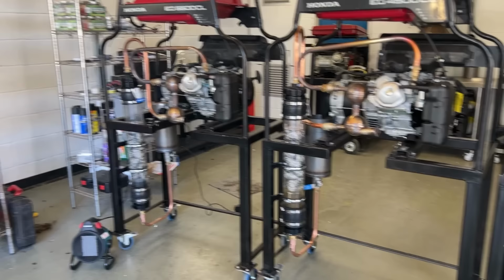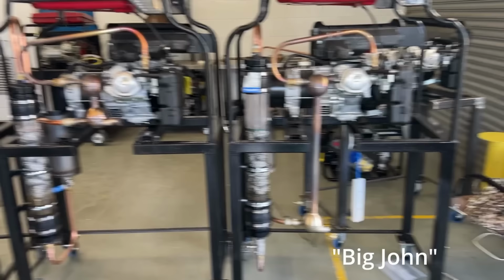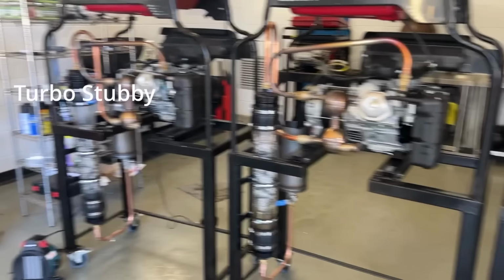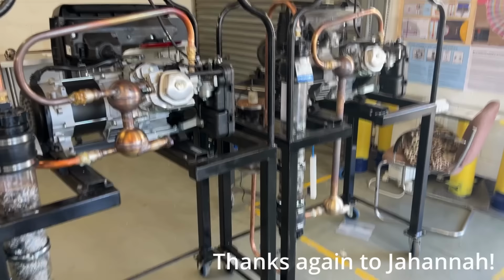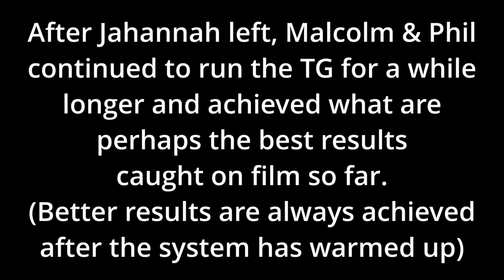Which way does the stand go? Who's on the left and right? So on the right hand side is the second. Oh, yeah. And that's the third, yeah? First, so second, Big John, yeah. Turbo Stubby, and Super Stubby. I think the world be crashed for him and all these things. Although Jahannah gets... Sure. Well, I'm going to cut that up a little bit, so this one... Let me just do these strips.